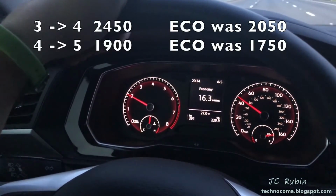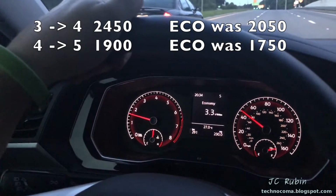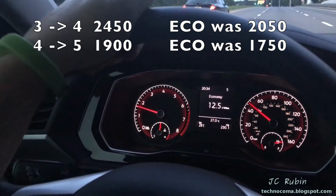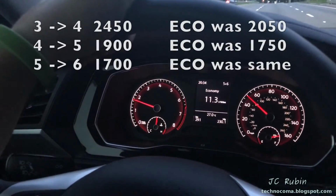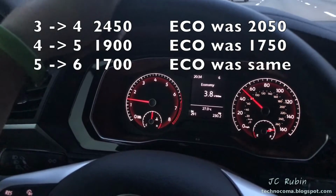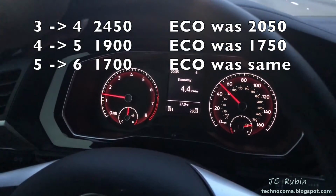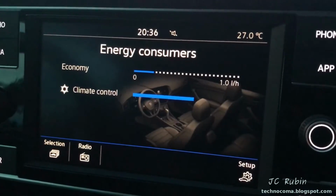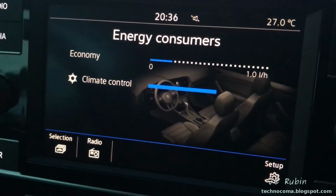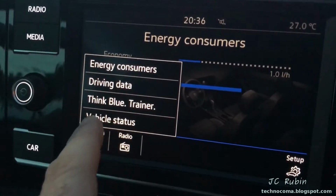Definitely, they look to me to be different. Fourth, fifth. They feel different. Fifth, sixth, I think, was about the same. I'll analyze this and post it in the video when we edit it, and we'll see exactly what the differences are. It also tells you what your individual energy consumers are in this application.